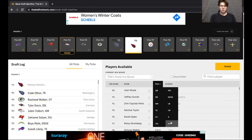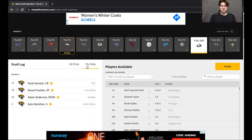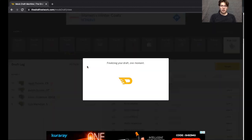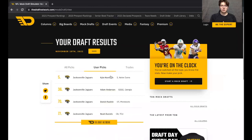We've got our franchise quarterback. We've made some really good draft picks already this year, and we've gotten a lot better specifically on defense, and we addressed the offensive line a little bit too on day 2 of the NFL draft. These day 1 and day 2 picks are phenomenal outcomes for Jacksonville. Kyle Hamilton, 5th overall, is a great pick and something that's very realistic as well, because the safety position doesn't get valued in the draft process as well as it should.